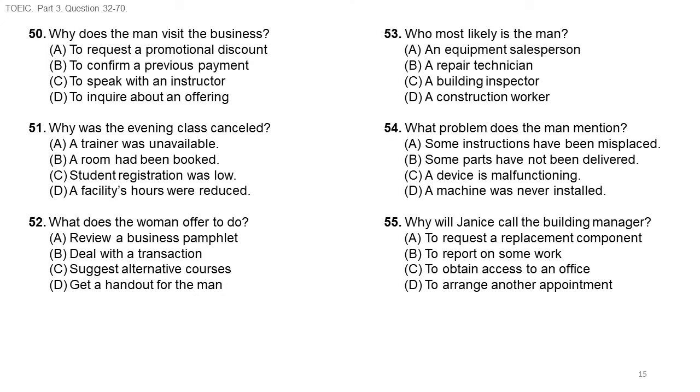Questions 50 through 52 refer to the following conversation. Hello, I read about the fitness courses your business offers in a flyer. I'm interested in the weight training class. When is it held? That one is held once a week on Saturday from 9 a.m. to 1 p.m. in our largest room.